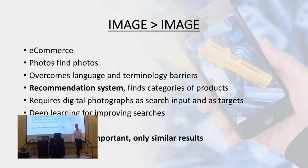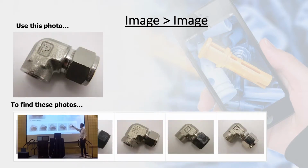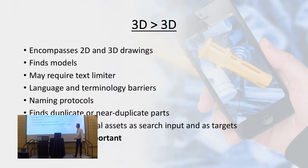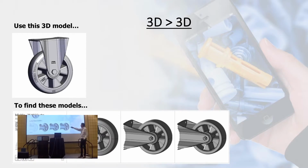So if image-to-image, the exact match is not important. You can use a photograph and it will pull up these photographs. Image-to-image actually works very well when that is the environment that you're working in. This technology has been very nicely refined. So 3D model, once again what it does, it finds models, it requires a text limiter, so you're only looking for solenoids, you're only looking for whatever it happens to be. And the exact match is important. It doesn't help if it's a different size bracket. You need an exact match. So you can use a model and it will pull up models.